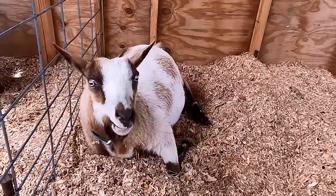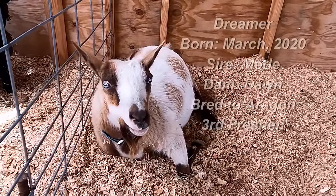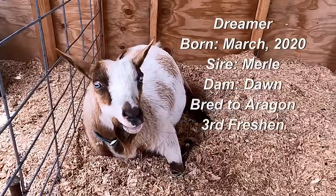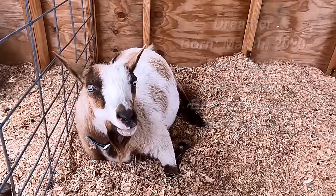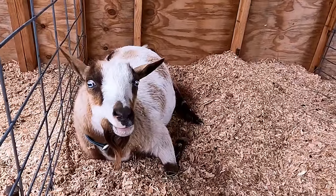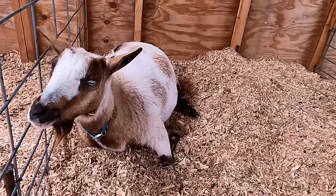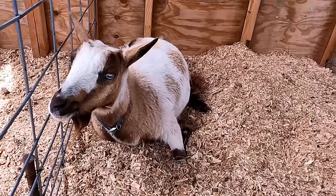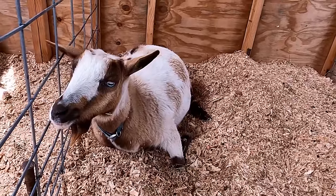I know, girl. So this here is Dreamer. She was born March of 2020. Her sire is Merle and her dam is Beautiful Dawn. Now this year she was bred to Aragon. She has had 3 freshens in total, and she has given us 1 buck and 5 does so far.